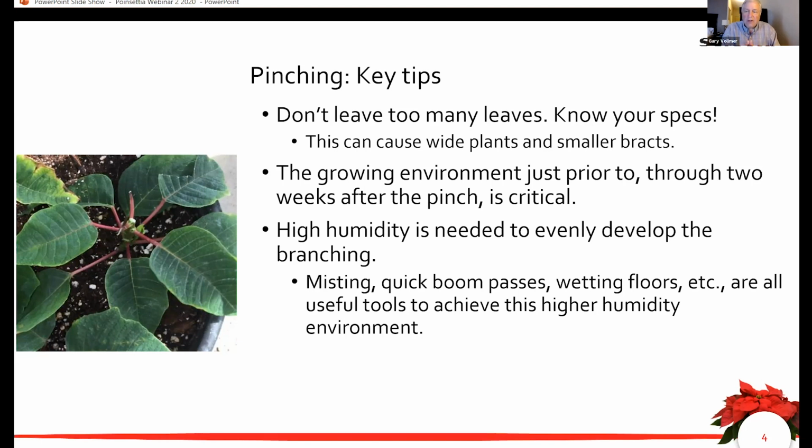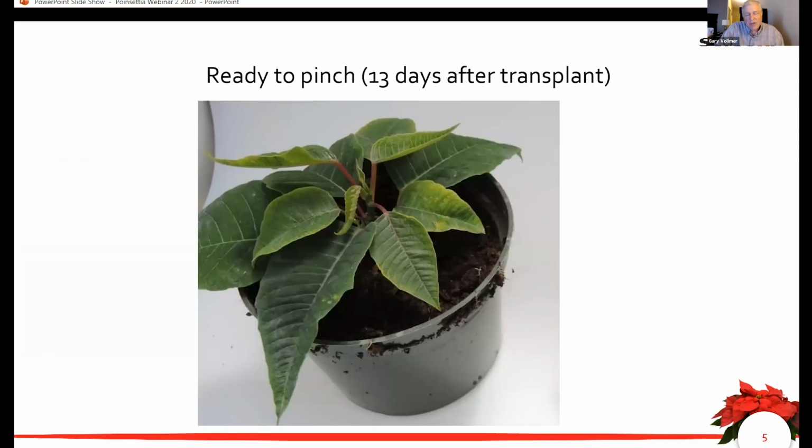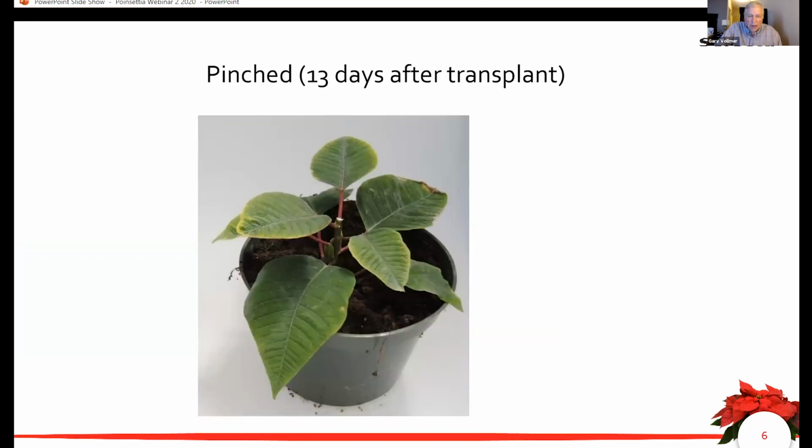So what we often like to do, if you don't want to put a lot of water on the crop, is water the aisles, water the ground around the crop, quick passes with booms. But basically what you're trying to do is create a high humidity environment to support the early development of those shoots. So here again, this is a review from webinar one, 13 days, ready to pinch. There's a nice pinch on a poinsettia. It's not an old school hard pinch. It's not a soft pinch.